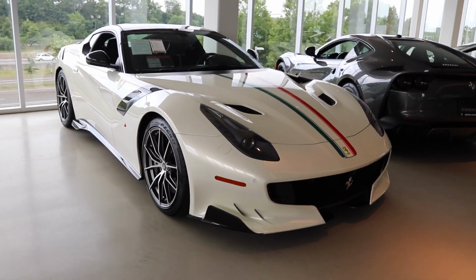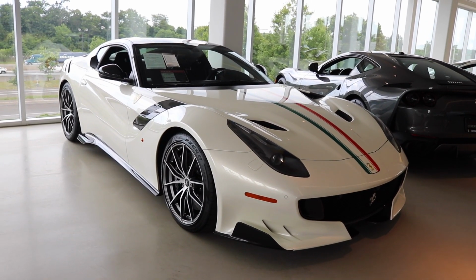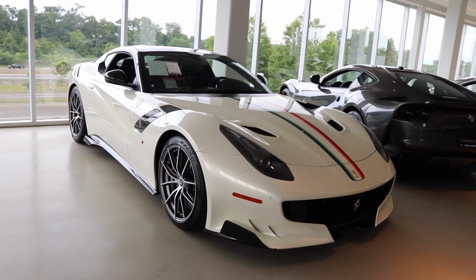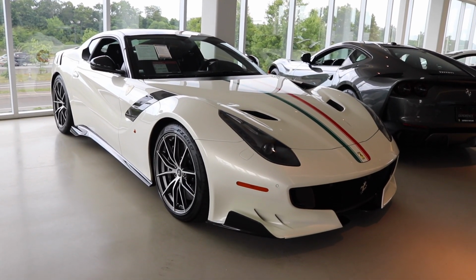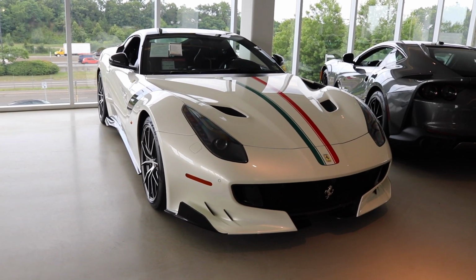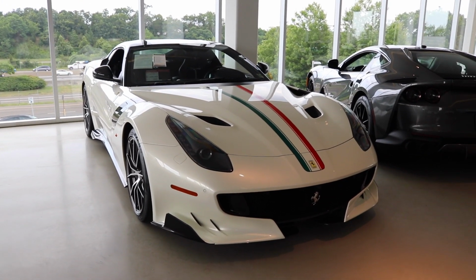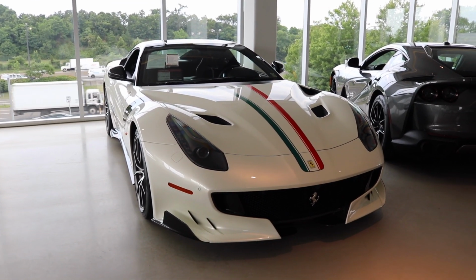So this car has a lot of carbon fiber to reduce the weight from the regular F12, so it weighs nearly 3,100 pounds thanks to the use of all the carbon fiber, especially on the interior of the car. And the bodywork has been redesigned with an emphasis on producing real downforce. So at 125 miles per hour, this car creates 500 pounds of downforce.